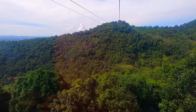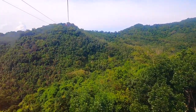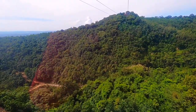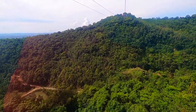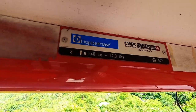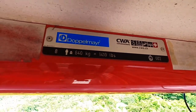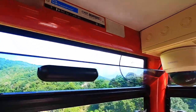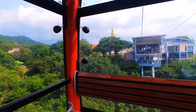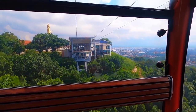It's really beautiful. Wow. So green. Of course, cable cars have to be Swiss. They're famous for creating cable cars. So this one is Doppelmayr. And I am all alone again. Totally on my own. Feel awesome. It's just me again.